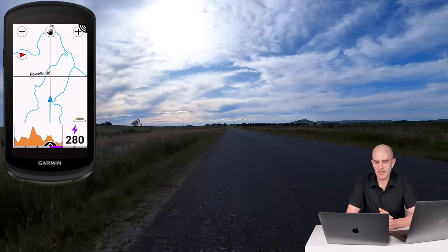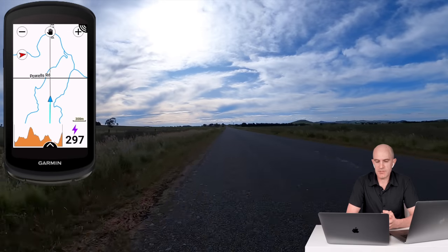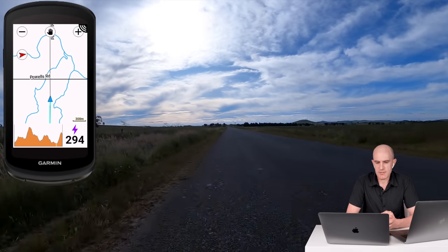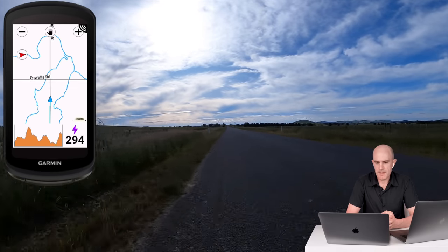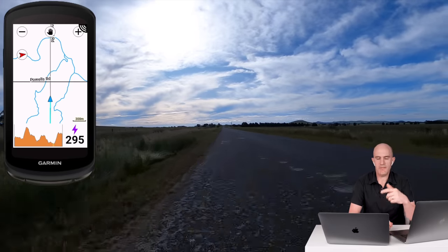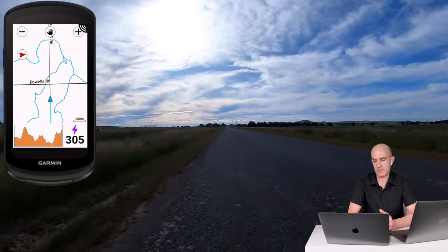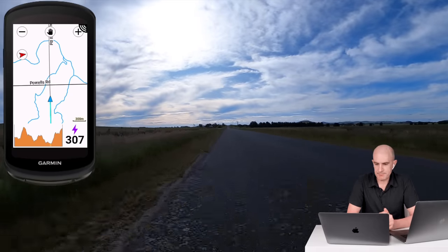So there's a little bug that's been persisting across multiple firmware revisions on the Edge 1040, where that power graph shown in the bottom of the map will just go to a single number, and then you pull the controls down, you pull the control widgets back up again, and it comes back to normal. Don't know, it's been reported. We'll see what they do.